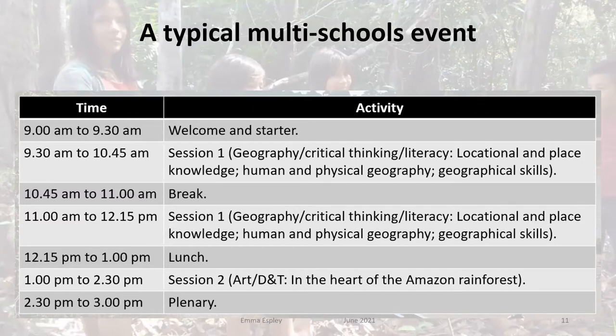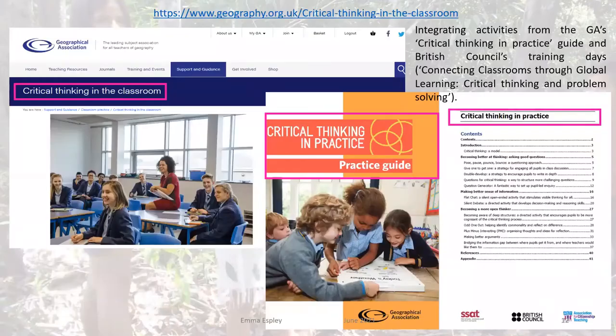So I just thought I'd talk about a typical multi-school event. So you can see there, we start at 9 o'clock in the morning. We have a welcome and a starter for the first half hour. And then the second part of the day is session one, which is all about geography and critical thinking and literacy. We focus on locational and place knowledge, human and physical geography and geographical skills, which we continue with after break. And after lunch, we have a second session where we focus on some art and D&T, and we go right into the heart of the Amazon rainforest before a half an hour plenary session towards the end.